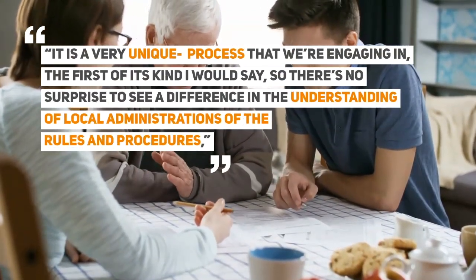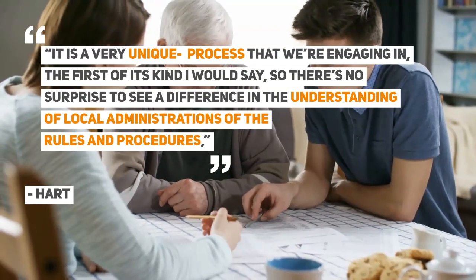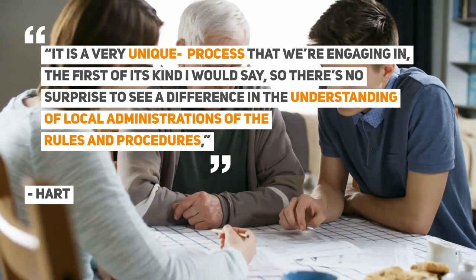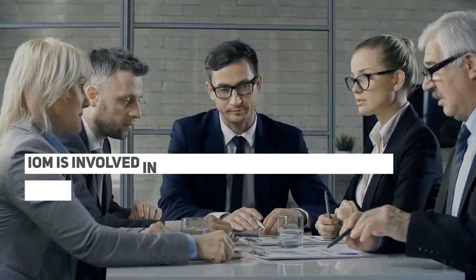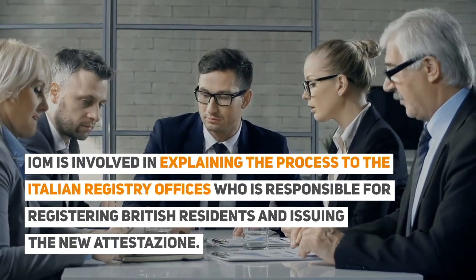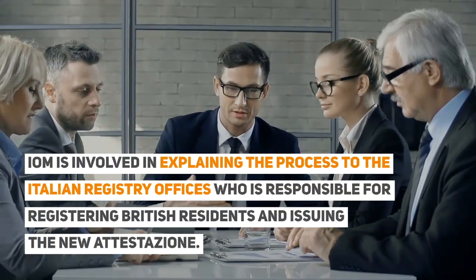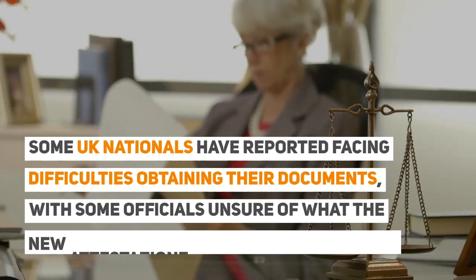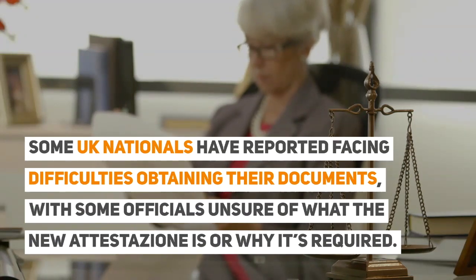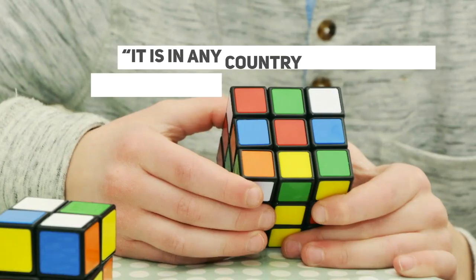It is a very unique process that we're engaging in, the first of its kind I would say, so there's no surprise to see a difference in the understanding of local administrations of the rules and procedures, says Hart, whose team is also involved in explaining the process to the Italian registry offices, responsible for registering British residents and issuing the new attestazione. Some UK nationals have reported facing difficulties obtaining their documents, with some officials unsure of what the new attestazione is, or why it's required.